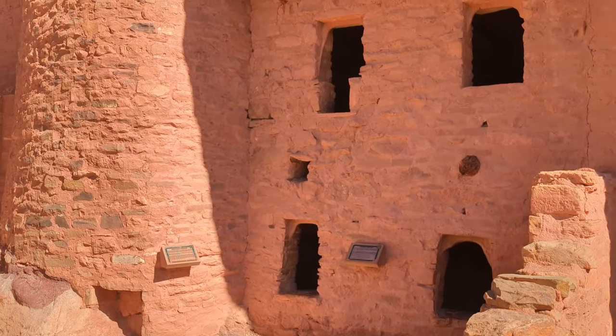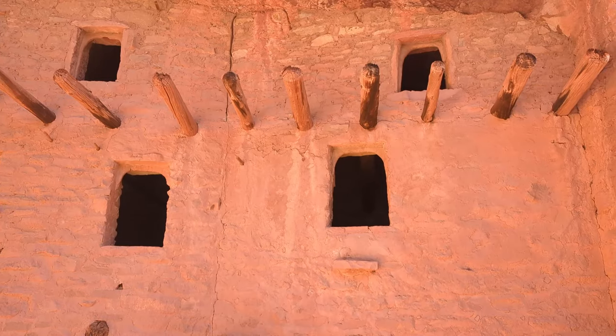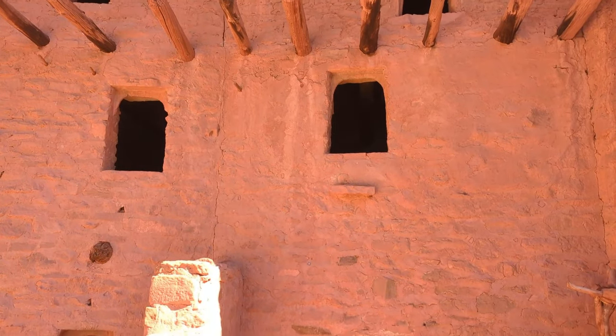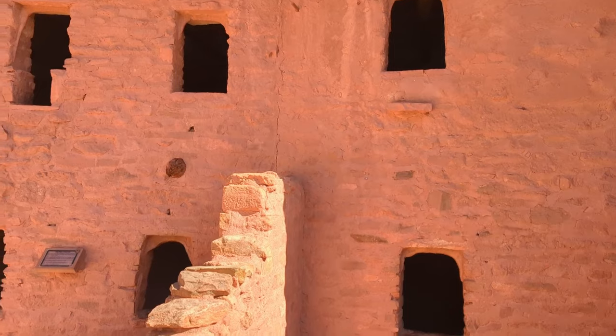The large top portion of the doorway could be covered, allowing the smaller lower section of the doorway to funnel and channel cool fresh air between living spaces. The ventilation system allowed the residents of these dwellings to live comfortably, free from excessive heat and smoke.